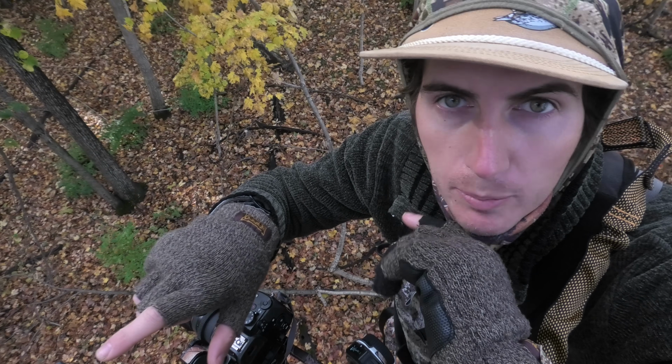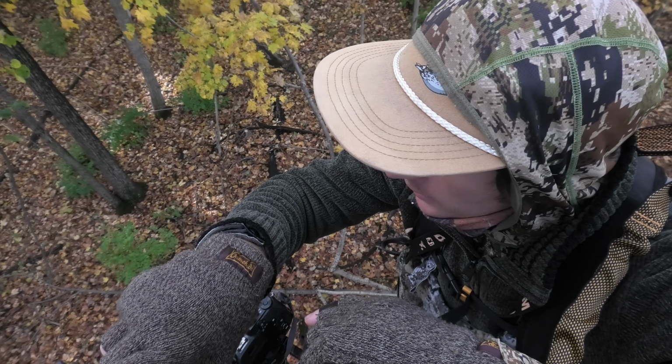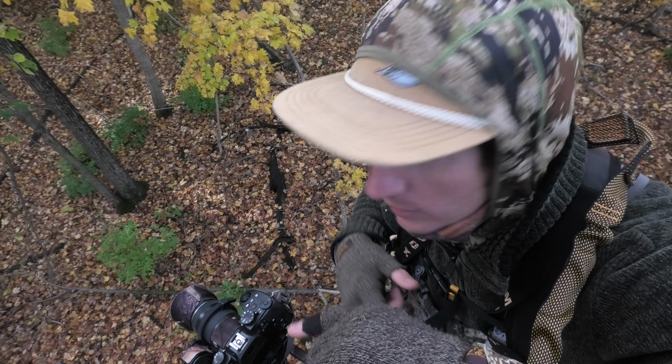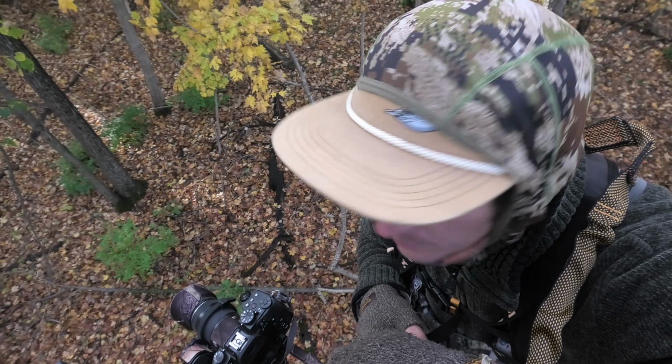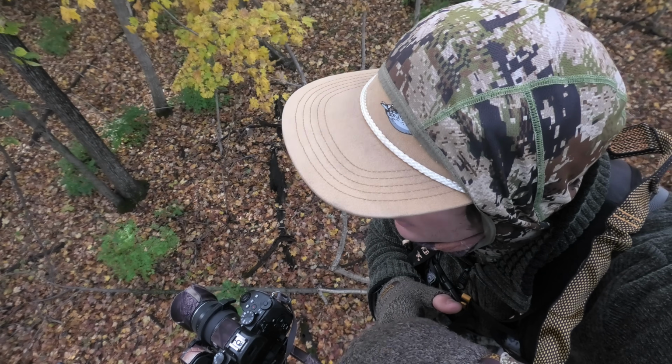We have another small 8-pointer, 2 to 2 and a half-year-old, cruise across the top of this ridge here. A scrape about 12 yards. It's picked up a little bit. I haven't seen any does yet, when they'd be up in this really thick cover up here.